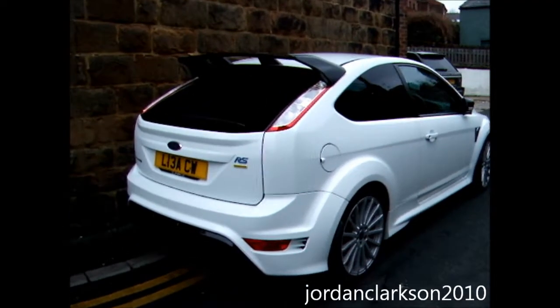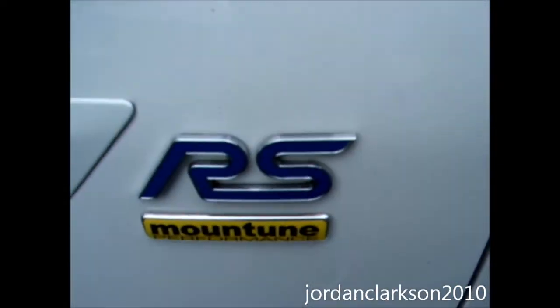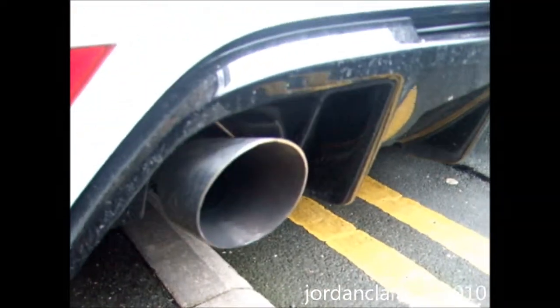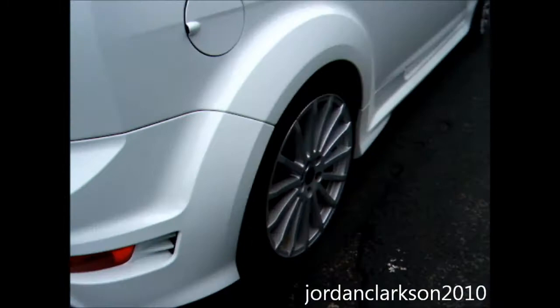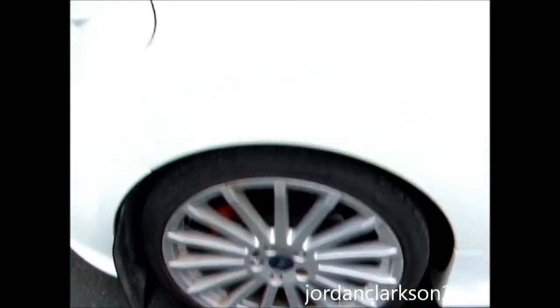Oh, sorry. This is a Focus RS, but not just any RS, it is a Mountune RS. I'm filming on my digital camera now, which only films in 480p, not like the iPod, which films in 720p. It's because my iPod's run out of battery, but anyway, it's a really nice car. In white, which you don't see too many of nowadays. Most of the ones I see are either green or blue.